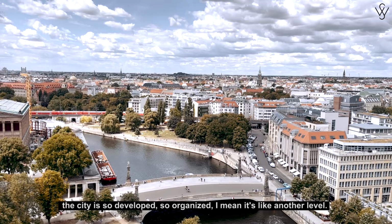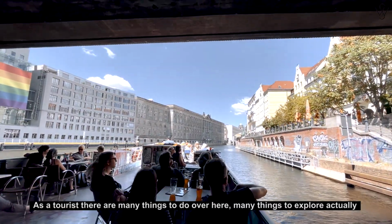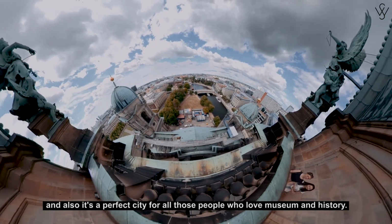The city is so developed, it's so organized. It's like another level. As a tourist, there are many things to do over here, many things to explore actually, and also it's a perfect city for all those people who love museum and history.